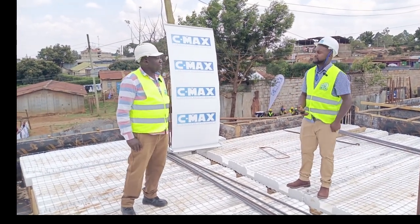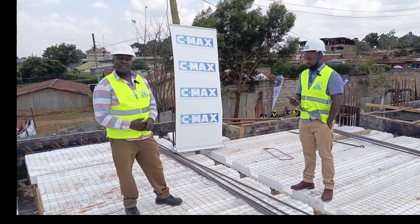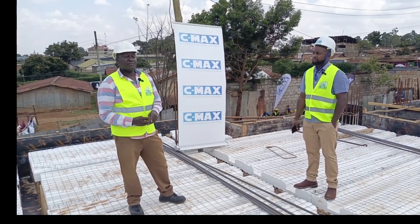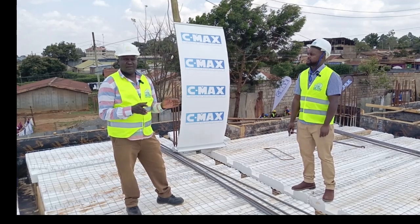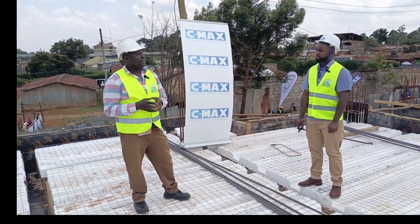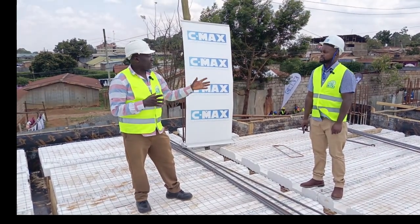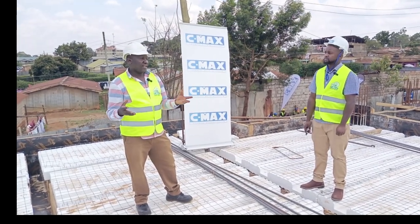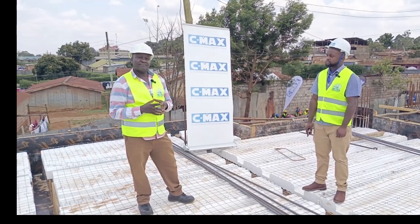Okay, my name is John Waithaka Mwangi, the director of a company called Hip House, and I have another company called Balance Construction Company. We normally do building and construction. We have about 30 years of experience, and we have come to look at the way we are doing the slab with CMAX and their products.